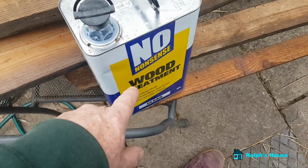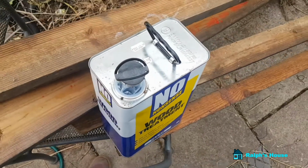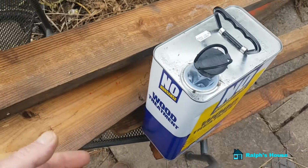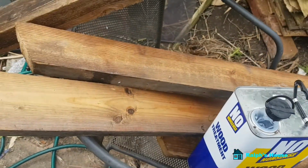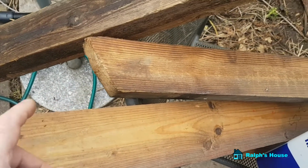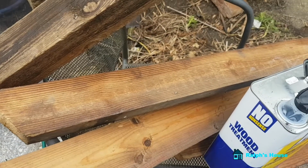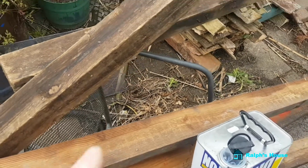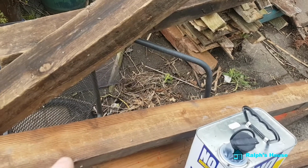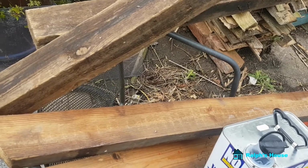This or similar brand, this was about 29 quid in Tool Station. Stinks a bit, and you don't want to get it on your clothes at all, otherwise you'll smell of it for days, even when you come out of the shower. But you know, it's all good stuff. But anyway, we're treating that because I've got a use for this, and it's all related to the demolition of the garage, and I'll show you.